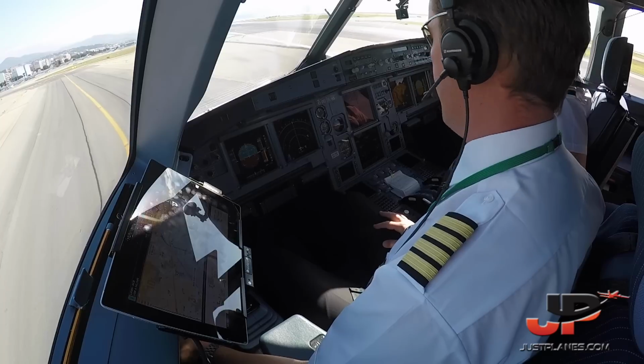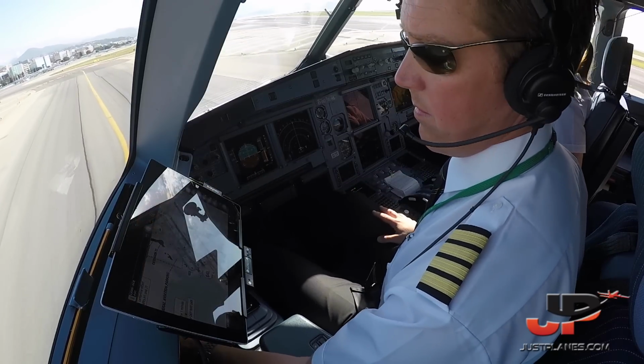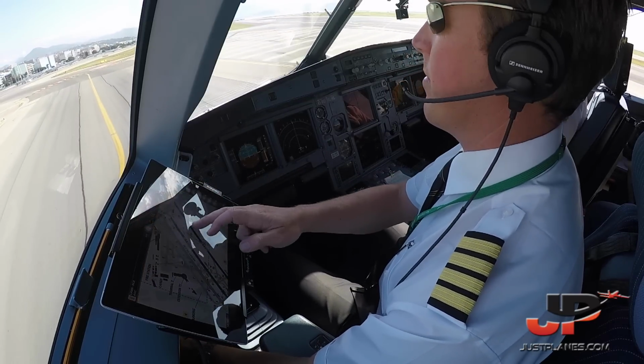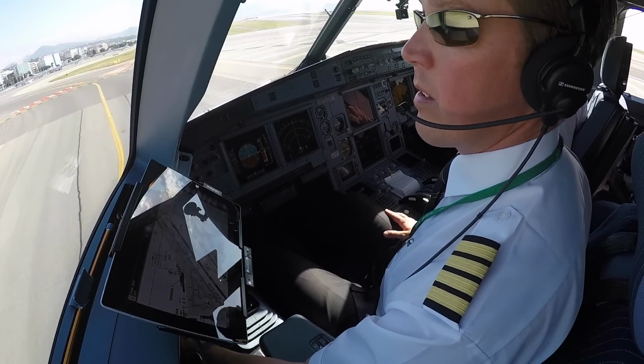Nice ground bonjour, Shamrock 542, vacating on Echo Golf. Shamrock 542, bonjour, taxi via Golf, Tango, Sierra, stand 14 Charlie. Golf, Tango, Sierra for stand 14 Charlie.